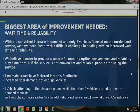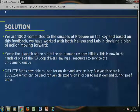We know we're a data-driven company. We know all that, and we also know that the dispatch phone is a problem. So we actually sat down with Lewis and Melissa, I think it was 2 weeks ago, and we discussed some troubleshooting solutions. Immediately, our first decision was we actually launched the KB Loop, which you've probably seen around.